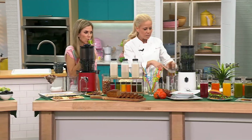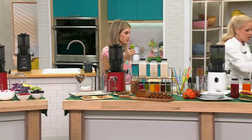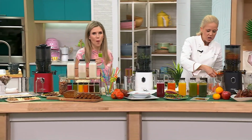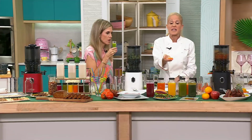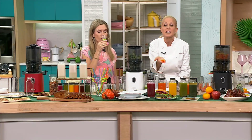Okay, you talked about the pulp. Now, this particular blend doesn't make a lot of pulp, but if you see over here, this makes the ultimate carrot bread, carrot cake, muffins. I put this into meatballs for my son, into meatloaf. He does not know.